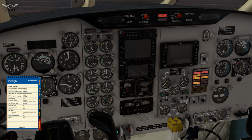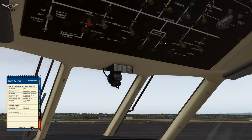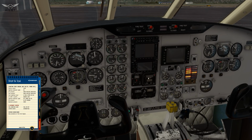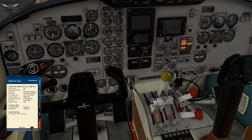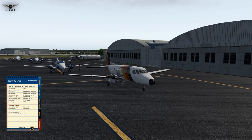Okay, and now we're going to go to start and taxi, and as you can see, this is a very simple aircraft to operate. It says here start, ignition indicator is on, and we're going to observe positive indication for oil and fuel pressure, and then we're going to set the fuel condition lever to low idle. So let's do that. We're going to begin with the right engine first. Start, we have positive fuel and oil indication, and there we go. We have a good start.